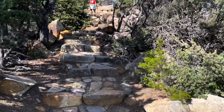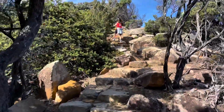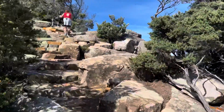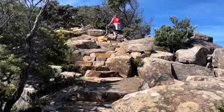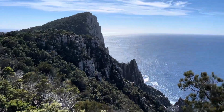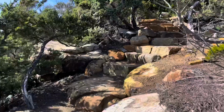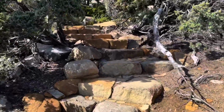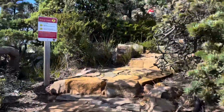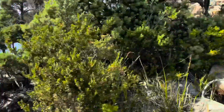And heading up the Blade. My heart's already racing. I hate bloody heights. And that would be Cape Pillar. Heading back up the track. Oh look, supposedly the end of the track.